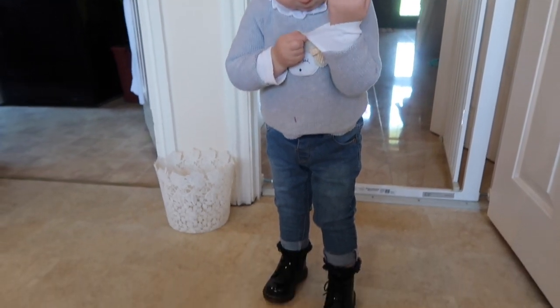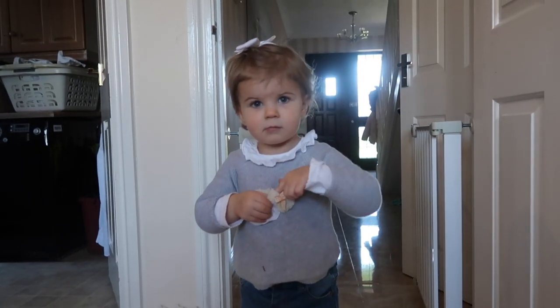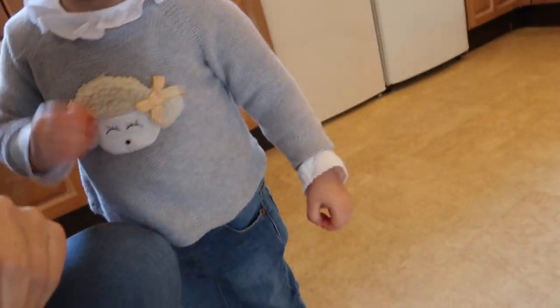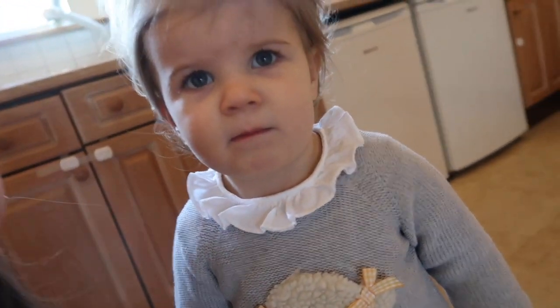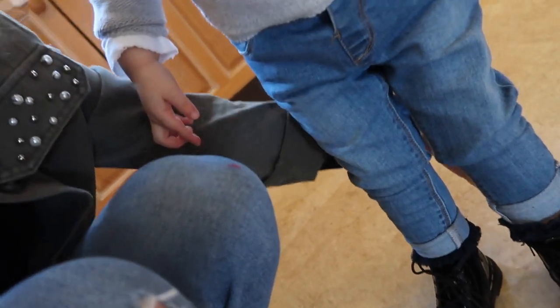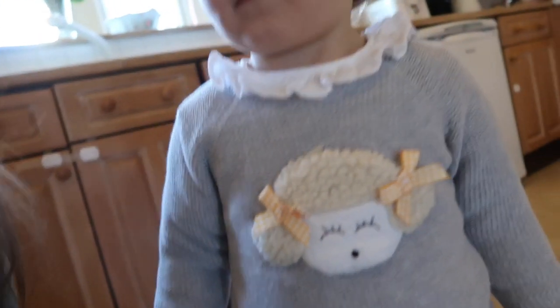What have you got on? She's got her Zara little frilly top, and then her Zara jumper. And then she's got Zara jeans. She's very Zara today, aren't you? Oh, don't pick your nose on the outfit of the day. And then she's got her Dr. Martin boots. And a big coat and scarf, because it's freezing outside, isn't it?